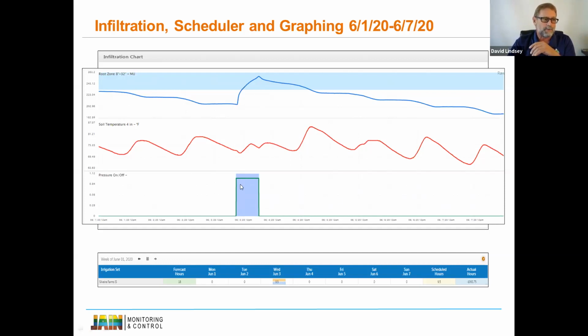The green line on the bottom here is pressure on off. You see it was on, then it was off. In the root zone, you see he was flattened out kind of here, and then you see the spike rising up. The blue is wet. The red, which is below this, you can't see it, would be dry. This is his targeted area for his moisture level, which we call boundaries. He's got an upper and a lower boundary. This is his upper. So he got a little ahead of himself.